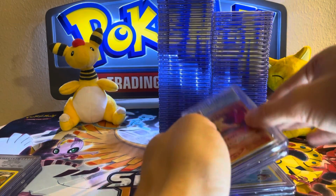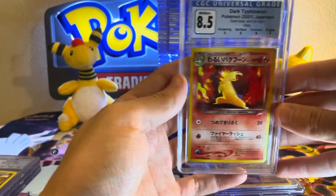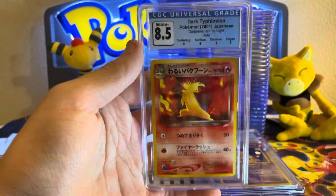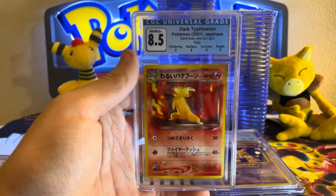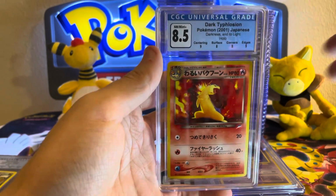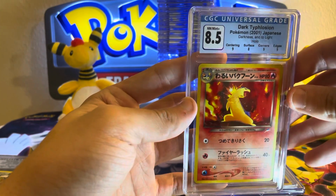But all the rest of these that weren't from folders came from one collection that I purchased. So I bought somebody's lifetime collection. They happen to have a lot of near mint to mint Japanese holos. After I sold enough to cover the cost of what I paid for the collection, I just graded the remainder.